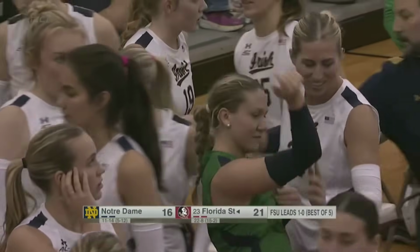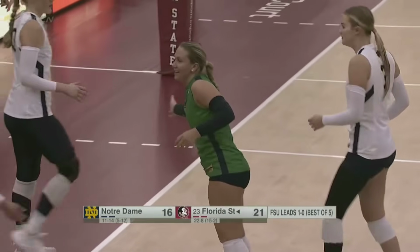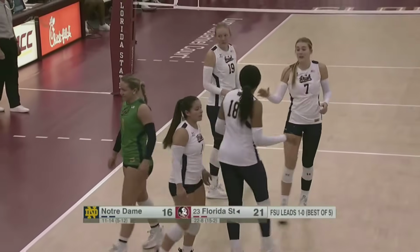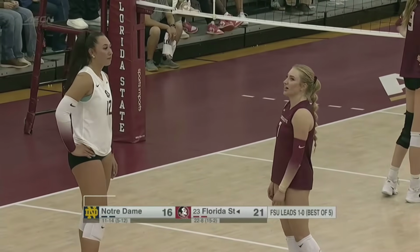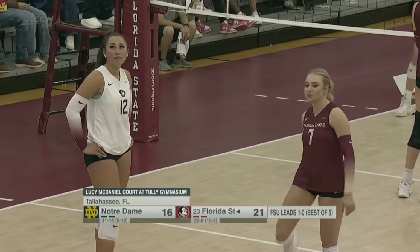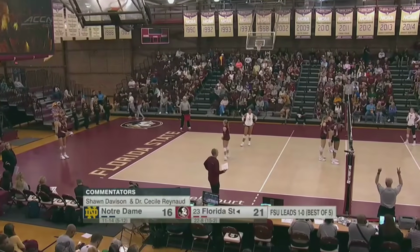It has. And, you know, all of these digs is so deflating for your offense. I mean, you think you've got a kill, and someone flies out of the other side of the court and picks it up, or just stands there and digs it straight up, and the team can transition and get a kill. So it's tough on your offense when somebody keeps digging you up like that.